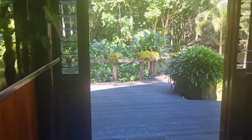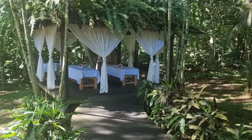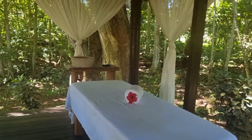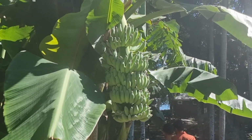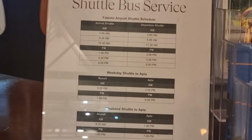Just one final piece of info, the resort also offers a shuttle bus service to Apia city, which is super handy if you are planning to explore beyond the resort without renting a car or day trips. Here are the shuttle timings to help you plan ahead.